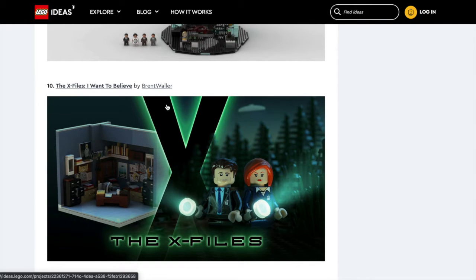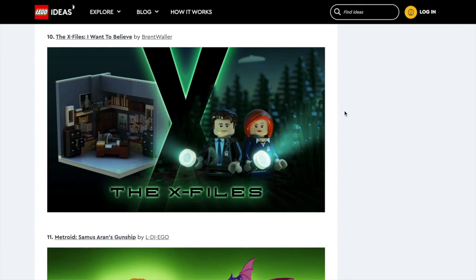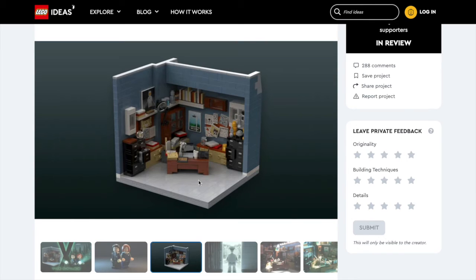Next up, The X-Files: I Want to Believe by Brent Waller. I don't know what The X-Files is. I think it's an older TV show, but if I go to it, we can see the set. So here are the minifigures. Tell me who these people are in the comments. Don't know who they are. Here's a little office. I think it's a nice office.